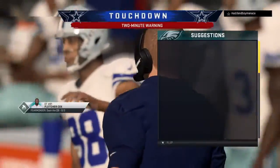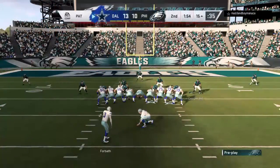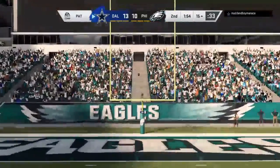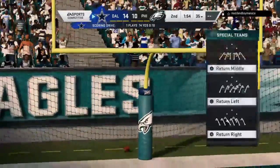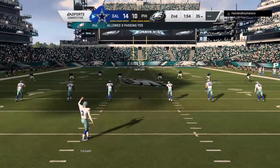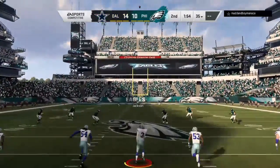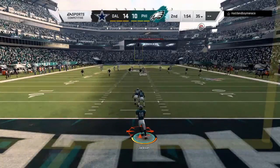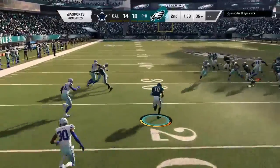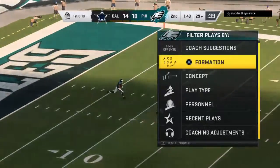Touchdown, Cowboys! Ezekiel Elliott, 74 yards. And the Cowboys have retaken the lead. Forbath able to convert the extra point, and the lead is now 14-10. Forbath to send it away now following the touchdown. This is fielded a couple yards deep. And a good return as he'll be stopped just shy of the 30-yard line.